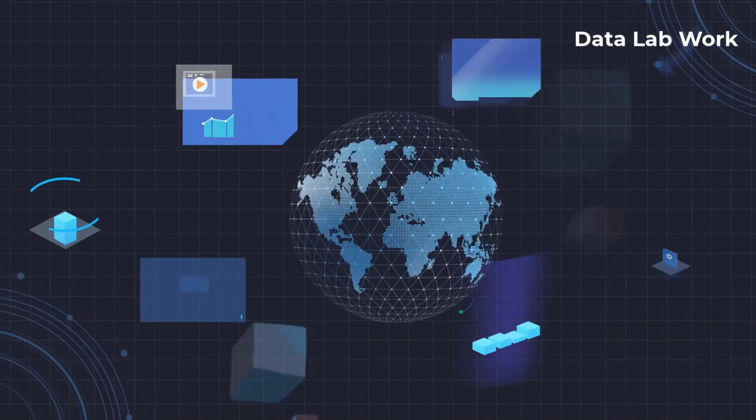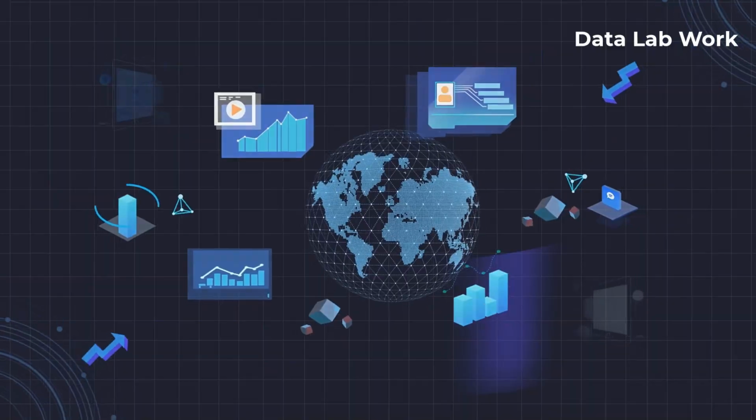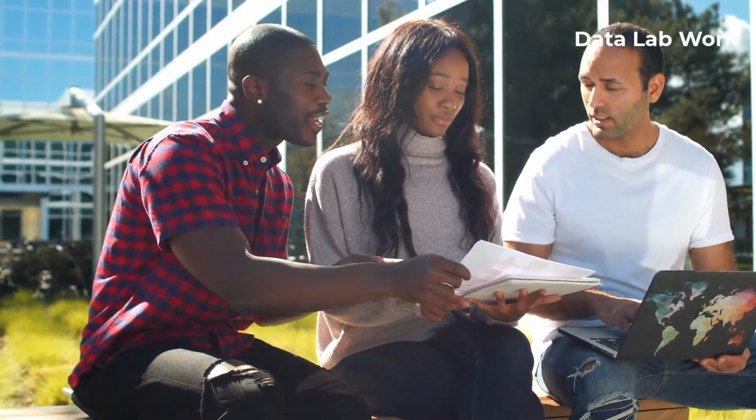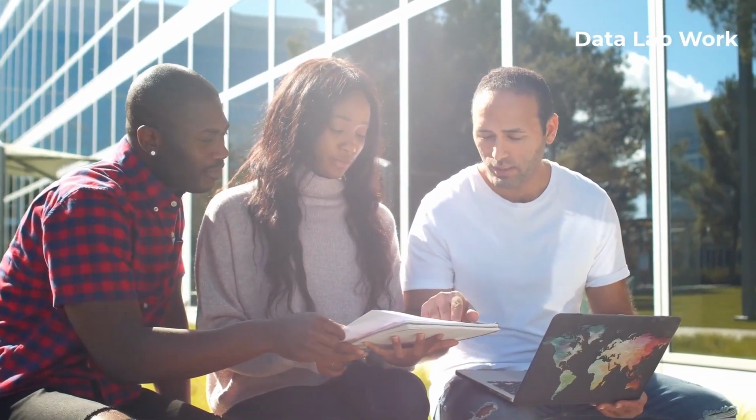Lastly, education is key. Stay informed about the latest cyber threats and how to deal with them. Share this knowledge with your family, friends, and colleagues. Remember, cybersecurity is not just an IT department's problem, it's everyone's responsibility.